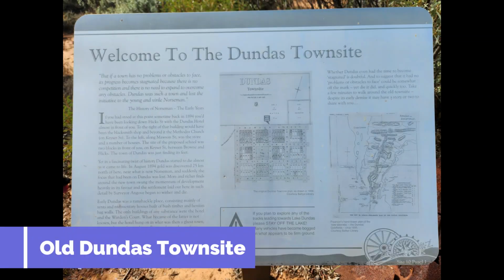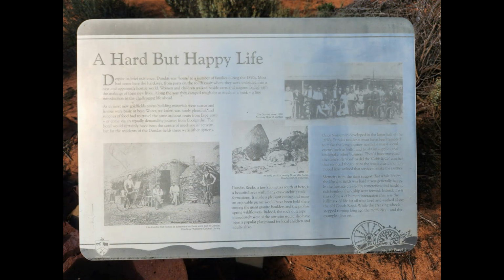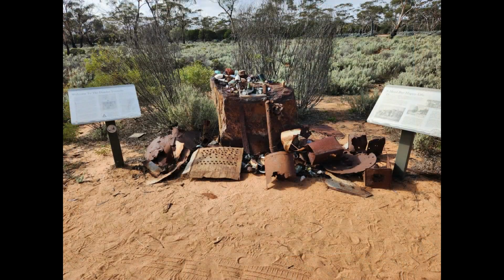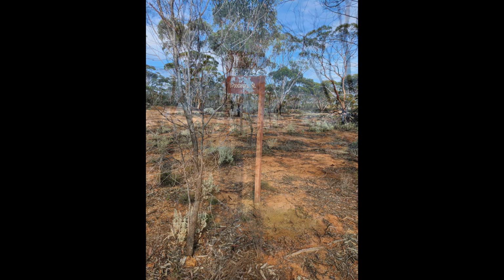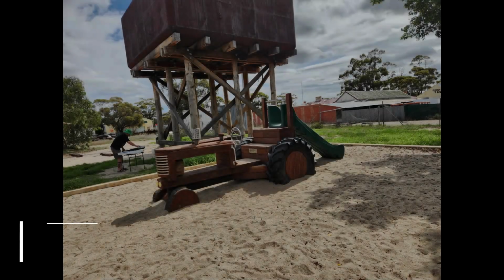Dundas town site. This is also a little campsite as well. Didn't get a lot of photos here, but it was quite interesting nonetheless. Have a bit of a walk around at how the little town was laid out, and see a few little bits and bobs around the place. Reading the signs, obviously you can get a bit more on the history of it, but there was a lot more there in terms of that.